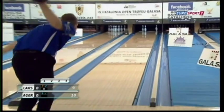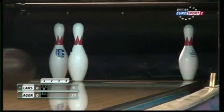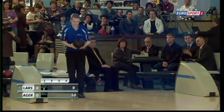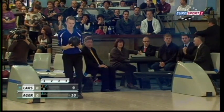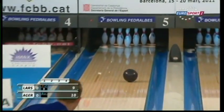Yeah, open frame. Well, he's going to get it out of the way, hopefully, to start with. Here we can see his spare attempt, trying to chip that 2 pin across to take the 10. Yeah, he's got to put his concerns on hold about the right side for the moment. Focus on what he knows to be the case for the left-hand lane. Would have seen Agerbo's first ball.